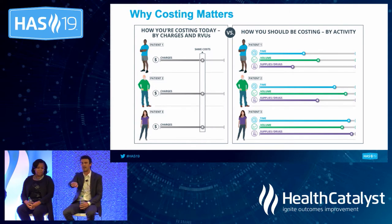And that's what this slide depicts: three patients, same procedure. If you're costing them based on charges, there's no variation because you're assigning that cost to a charge code. On the right, if you start using the activities that actually drive costs, like staff time with the patient, volume to allocate certain things like rent, utilities, et cetera, and then the true supplies and drugs, not just based on charge, but looking at order sets, preference cards, et cetera, you see true variation. And I think why that matters is when you're trying to identify variation, you can actually see it.